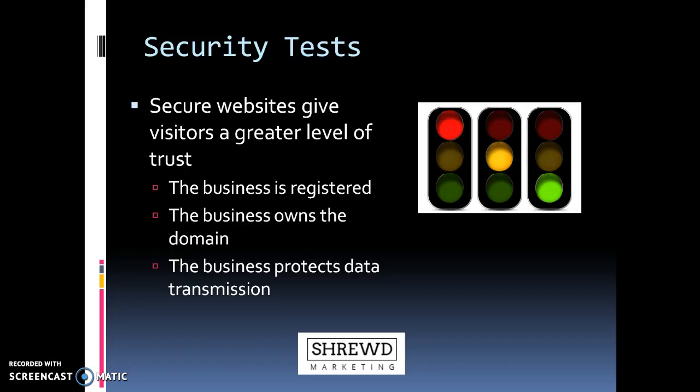So there are a variety of tests that you can take. There are many tools out there, but at the end of the day, secure websites give visitors a greater level of trust, right? The business is registered, the business owns the domain, the business protects data transmission.